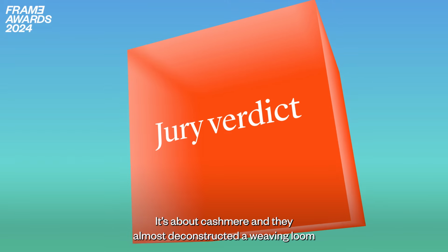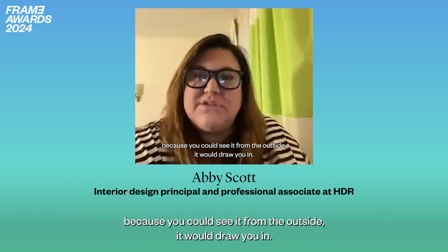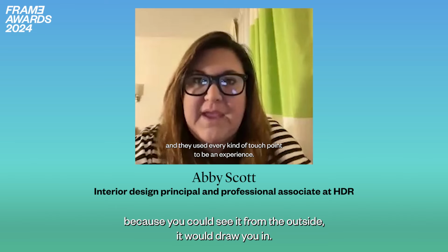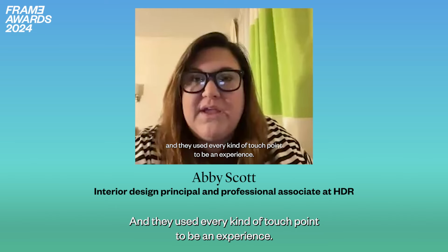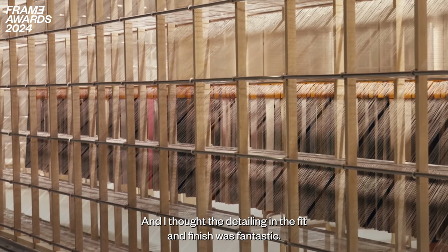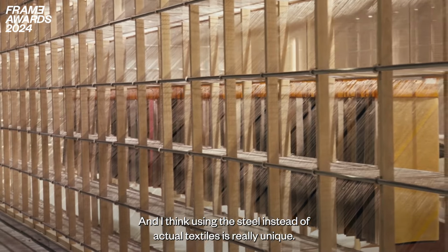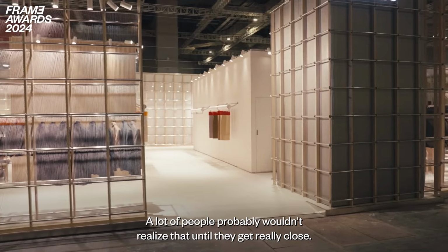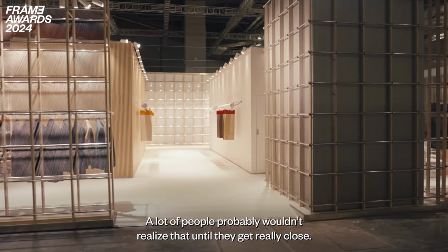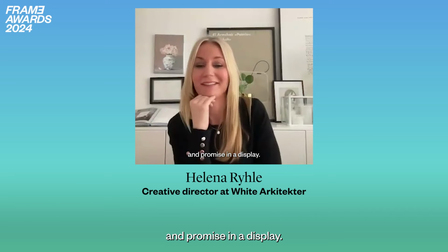It's about cashmere, and they almost deconstructed a weaving loom, and there's a real discipline about the whole design. The purpose of it was really smart, because you could see it from the outside, it would draw you in, and they used every kind of touch point to be an experience. So you would see it from the outside, from the inside, and I thought the detailing and the fit and finish was fantastic. And I think using the steel instead of actual textiles is really unique. A lot of people probably wouldn't realize that until they get really close. It's exquisite. It's the brand's purpose and promise in a display.